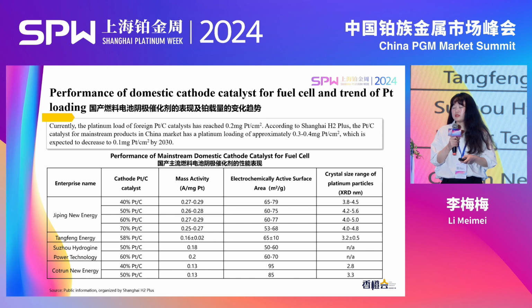By now, the platinum loading of the PEM fuel cell catalyst has reached 0.2 gram Pt per cm2 according to the research, and by 2030 the price will decrease to 0.1 mg Pt per cm2. Some other companies from China, such as Tangfeng Energy, have a catalyst where, for the core ingredient, they use palladium as a replacement, and the percentage of Pt is reduced to 15%. In terms of performance, palladium's performance, stability and durability are better.